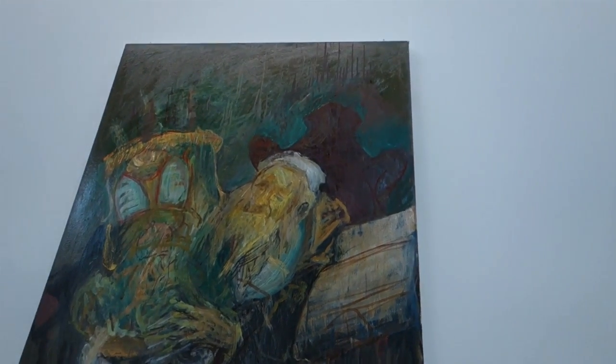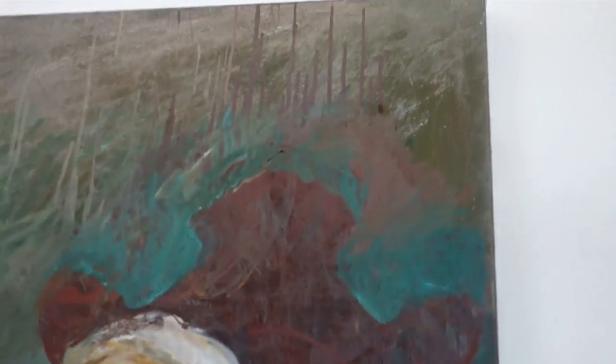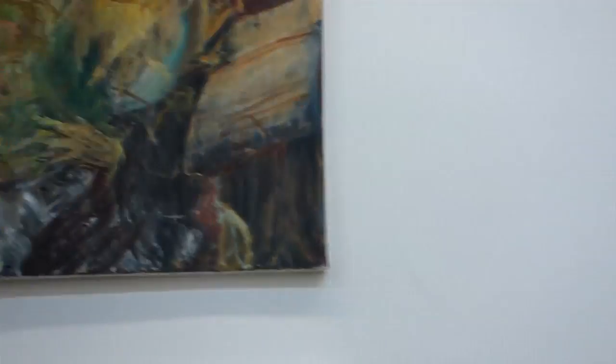This is an interesting feature we'll point out. Let's see if we can get this. If you look at the top of the rabbi form here, you can see that there's actually rivulets of paint dripping up, which means that he was kind of flipping these paintings around as he was working on them.